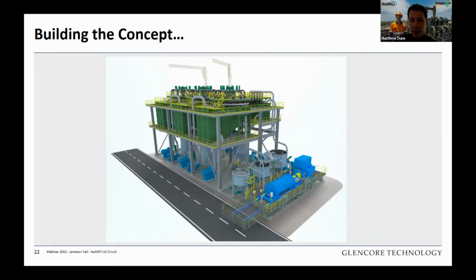So we're now able to build this concept as a 3D model, and here's what it would look like. So we can see the rougher cells here on the left. So our rougher scalper, rougher scavenger. Our regrind mill is here down the bottom with the full plant, and our cleaner cells are hidden at the back. So rougher cleaner scalper here and cleaner scavenger behind it there. So in this example, this is a real world case using data. And this example is for a copper operation where they're graded around 0.5 to 1% and it would treat 1,200 tonnes per hour.